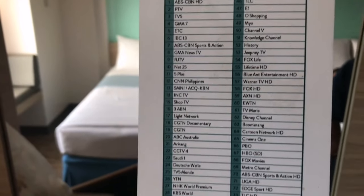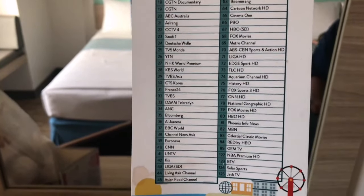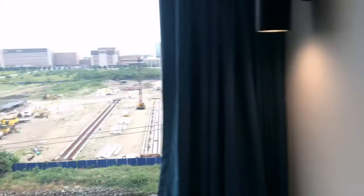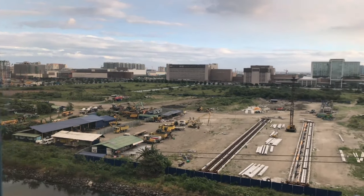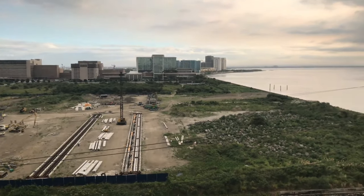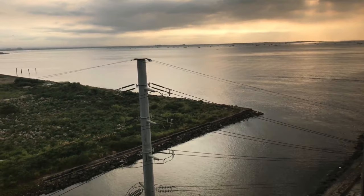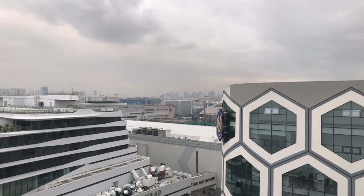Ito yung mga channel nila. Oh yes, see, madami, and that's me, and this is our view overlooking here, and you can see a plane about to descend to the airport, and that's the bay, Manila Bay.